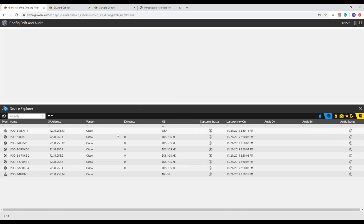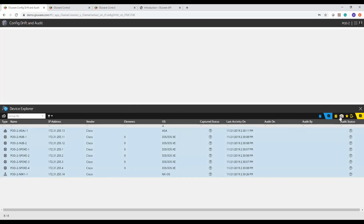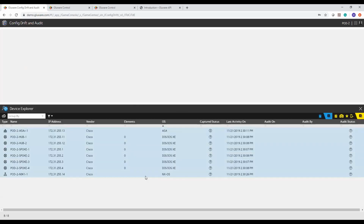And what you see here again is the list of devices. With these devices, I'm going to execute a capture of all their config files. So again, Gluware is going out, it's interrogating the device, and it's going to pull the current copy of the configuration. That initial capture, because these devices were just added to the system, becomes the baseline to compare.